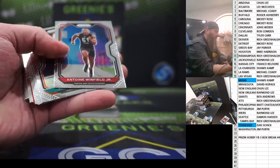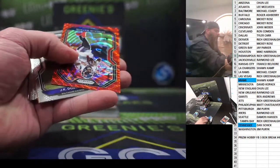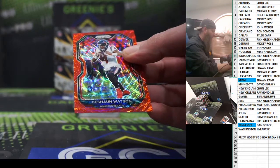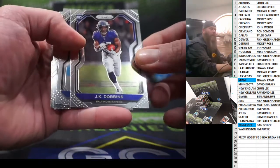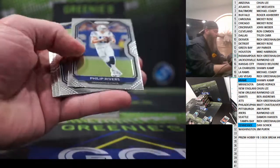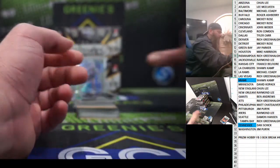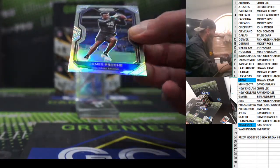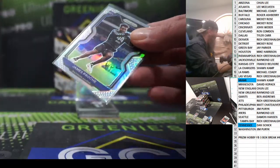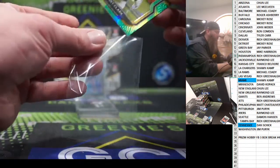Justin Simmons, A.J. Dillon, and Antoine Winfield Jr. Deshaun Watson, Red Wave, Houston. We got Dobbins and Ani. Random backwards Emmitt Smith. James Proche, silver rookie. Ravens. Proche, silver. And Kenny Clark for the Packers, mojo right behind that.